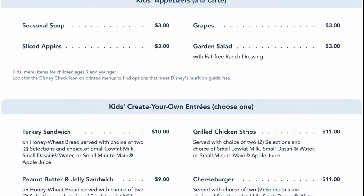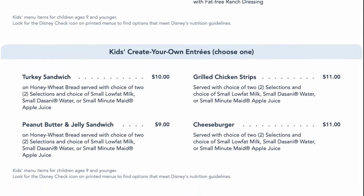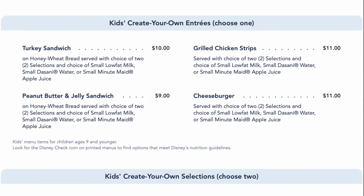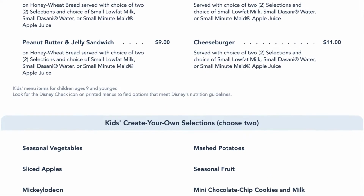Kids' meal options include a turkey sandwich, peanut butter and jelly, grilled chicken strips, and a cheeseburger that come with a choice of two sides and a drink. Side options include seasonal vegetables, mashed potatoes, sliced apples, and seasonal fruit.